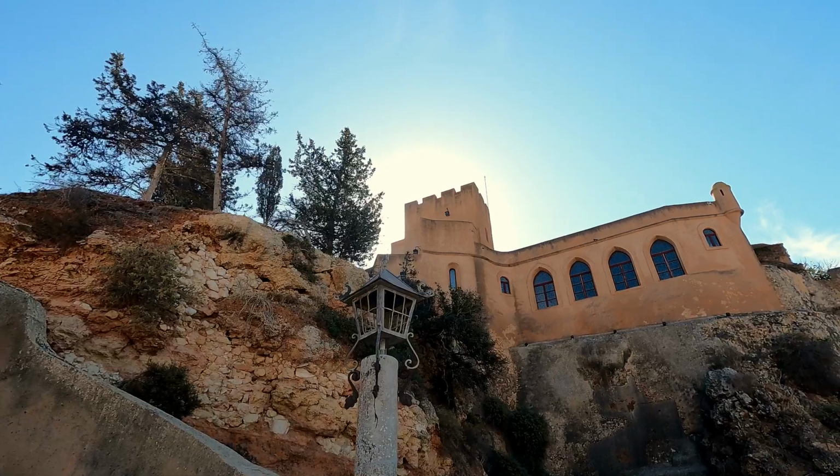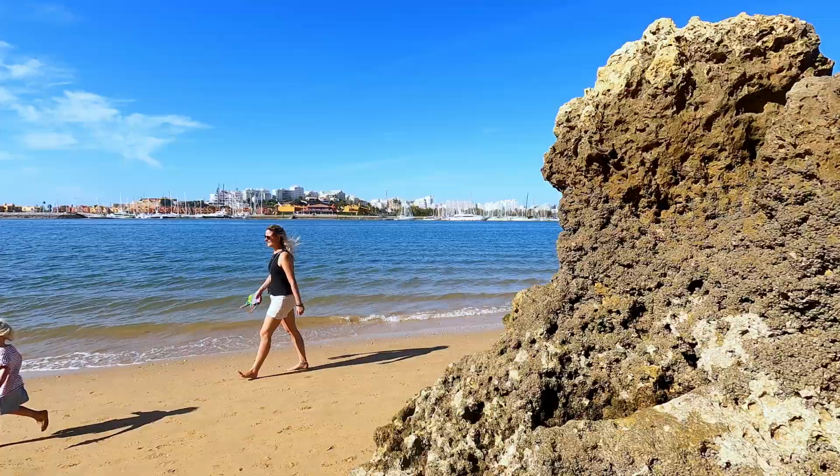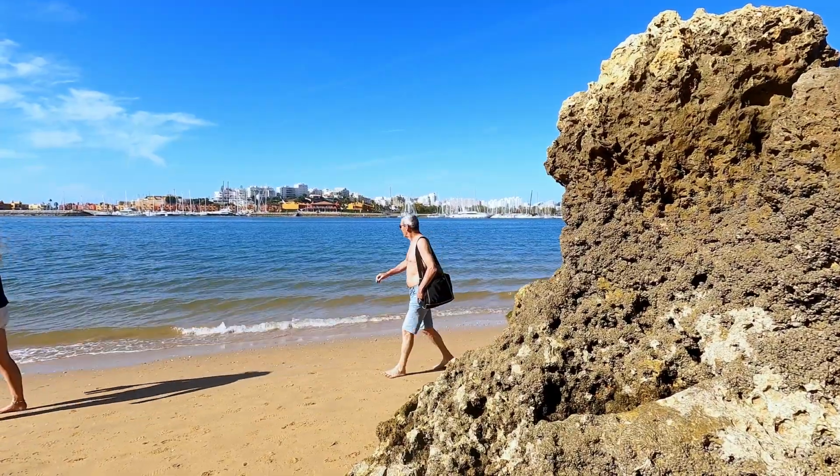We are going to a beach next to the more busy Praia Grande and walk around Castelo de São João Dourado, which is only possible at low tide.